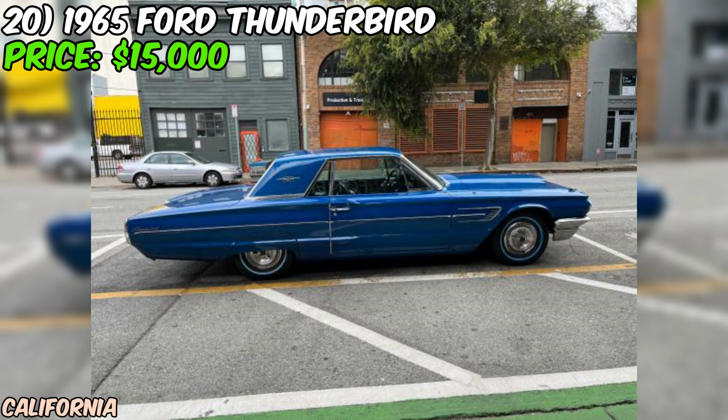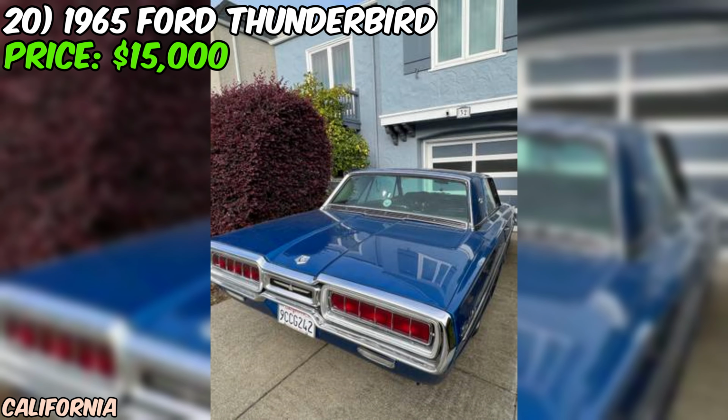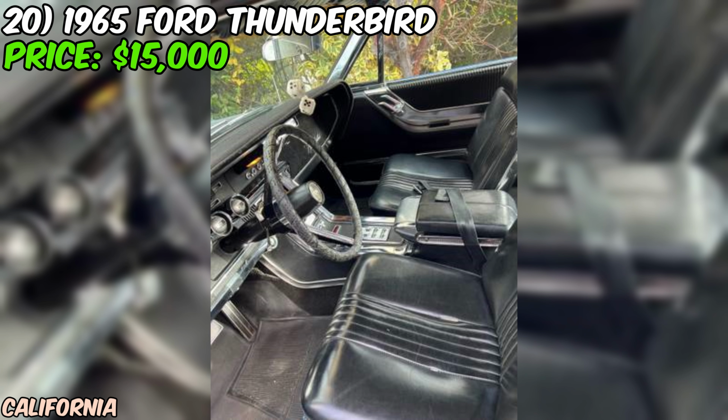We've got a real beauty for you, a 1965 Ford Thunderbird that's up for sale on Craigslist. This iconic American luxury car is a true head-turner, and it could be yours for just $15,000.